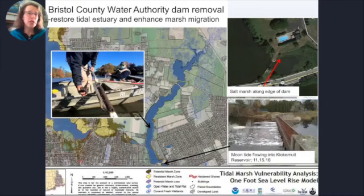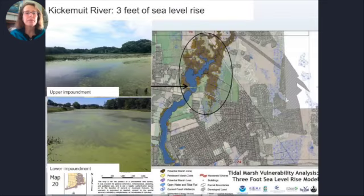This is a large dam removal project we're doing on the Kickamuit River, where this was a tidal estuary historically, and we're proposing to remove both the lower and the upper dam. It used to be a drinking water supply up until about 10 years ago. They used this as a drinking water supply, and that's salt water coming into the drinking water supply during a king tide. So we are now coming up with a dam removal plan to restore what had been a tidal estuary in this river system.